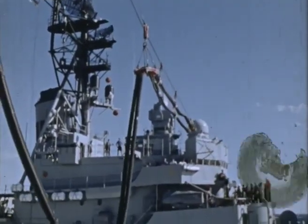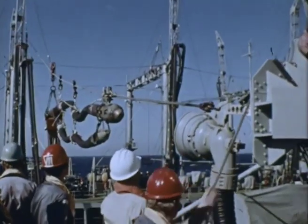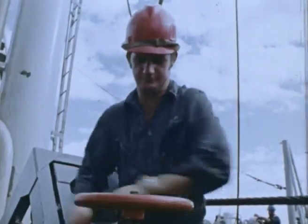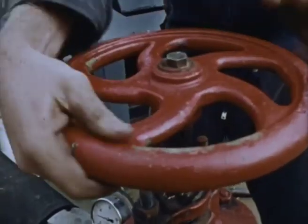Refueling techniques have been steadily improved over the years, and one of the latest developments is probe refueling. Advantages include quicker, cleaner coupling, and the ability for the ships to break apart with a minimum of fuss or delay.